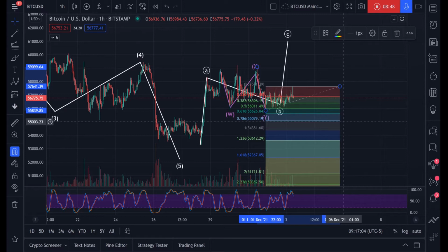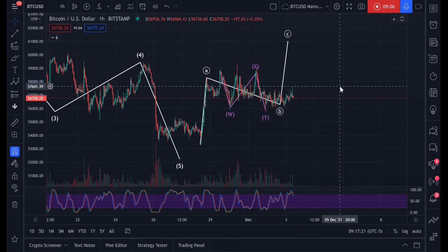But these complex corrections and these retraces don't always hit the 1 to 1.236. They can go as shallow as the 0.786 or even the 0.618. They can do whatever the hell they want. This is one of the reasons we don't trade them. So yeah, that's what I'm seeing for Bitcoin. I still anticipate 55 before going to 61.